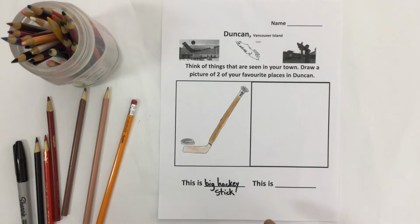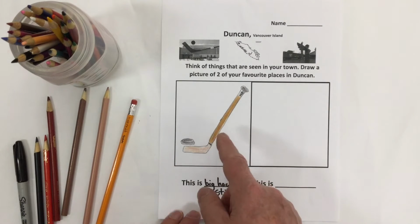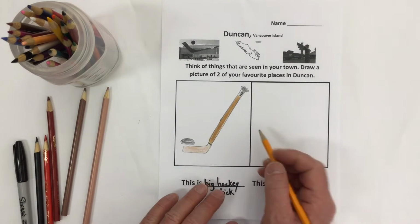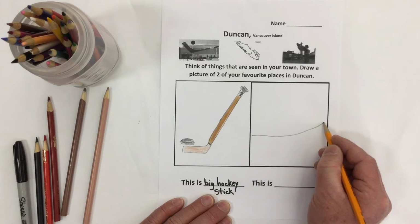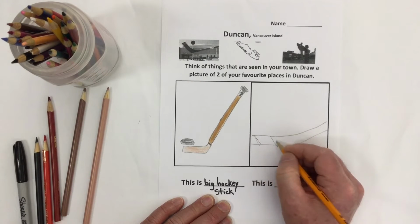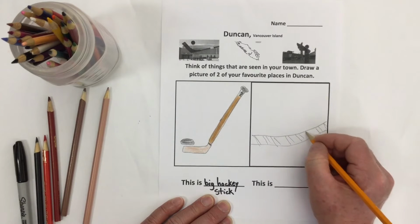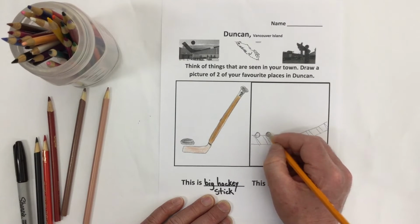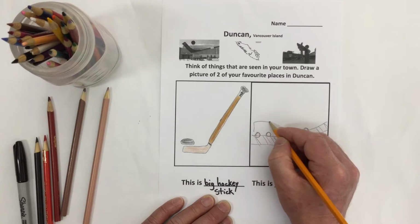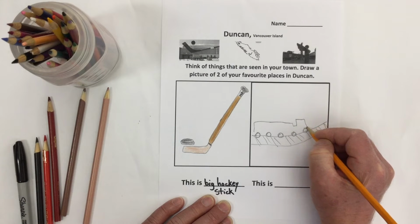Now, if I do the worksheet that allows me to draw 2 pictures of something, I think I'll draw the giant, great big world's record holding hockey stick as one of my pictures. And I think for my other picture, I might draw our famous train. We have the Cowichan Valley Forestry Park train. So it's a forestry center that's all about logging. And on that center, they actually have these great old trains that used to be used during the forestry logging that would happen. And you can go for a ride on these trains. They're fantastic trains.